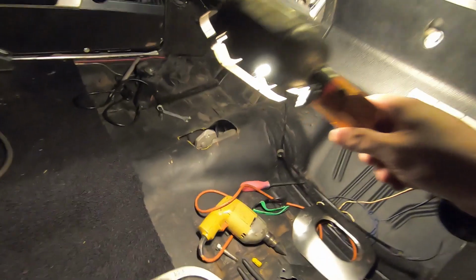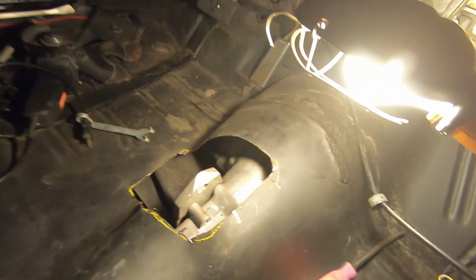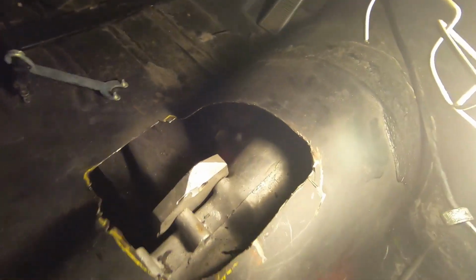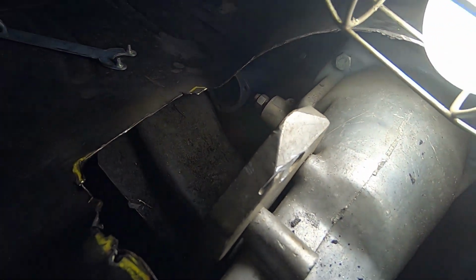What I did do was I blew a giant gaping hole in the floor here for the 4-speed that looks horrifying. I had to use one of Riley's multiple grinders he had at his house, and I had to make one good grinder that worked out of all of them. But anyway, there you can see where the shifter bolts on.